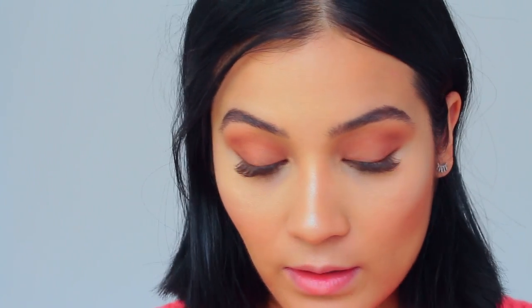So for the lower lash line, I'm going to use the exact same three shades that we use for the top lid. So we'll go the lightest brown on the inner corner, then we'll do the second brown in the center and the darkest brown on the outer corner.